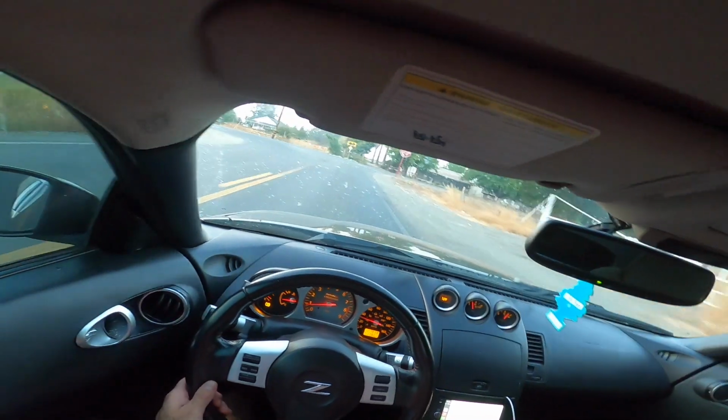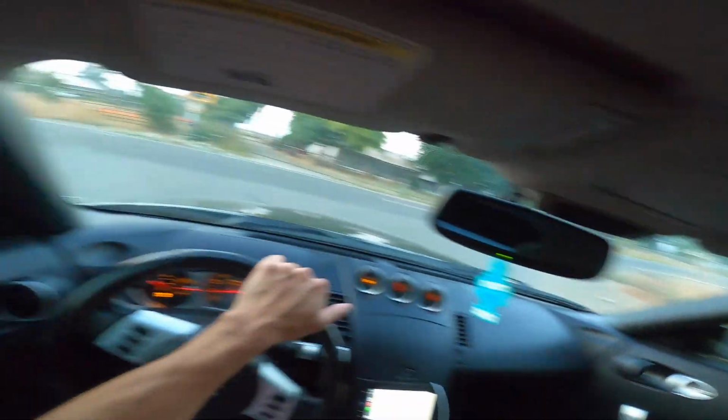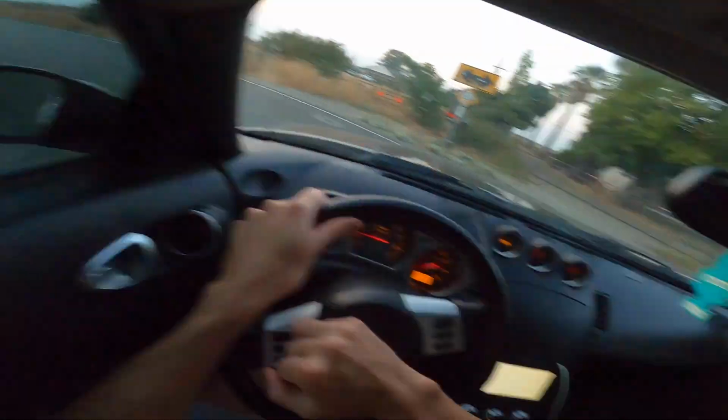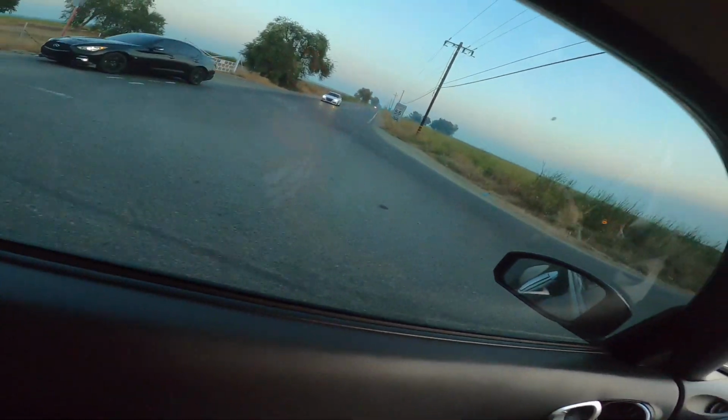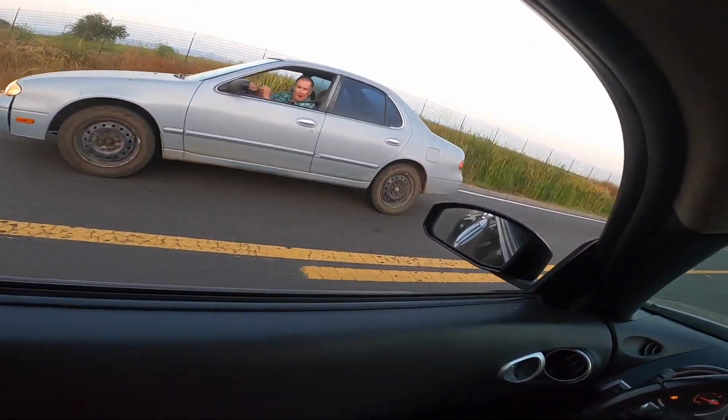Definitely a better run for the Q50. Those 50 rolls, absolutely a better run for that. Let's see what else he wants to run. How you guys running? Pretty good?